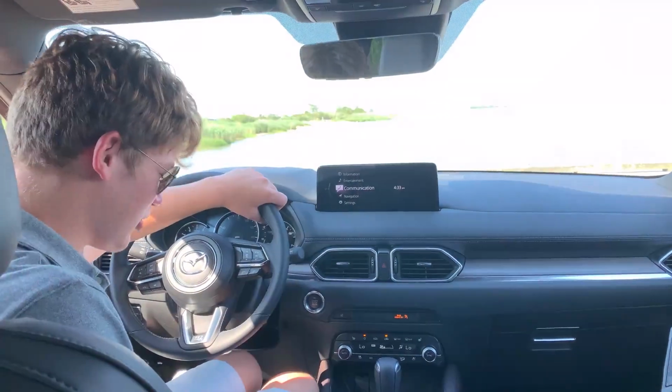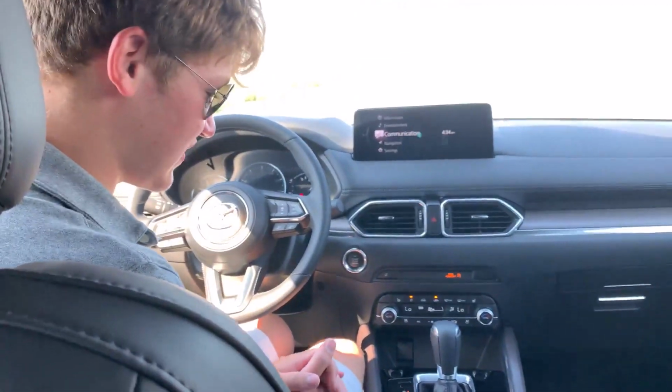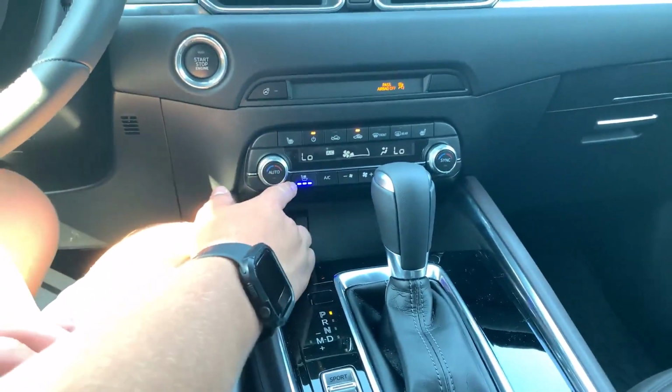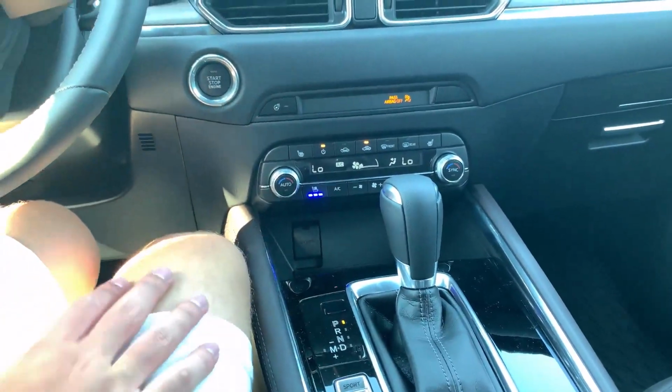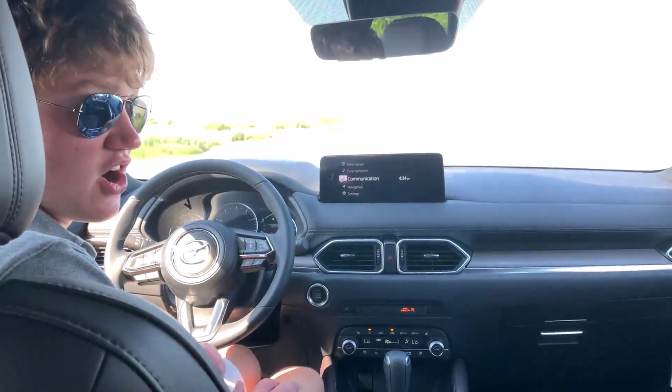While we're on the interior, we do need to talk about some of the features that you get in the Signature CX-5. Starting off with cooled seats, or ventilated seats. They're 3-way. You can go ahead and see they make quite a ruckus. You can actually hear that. That's not the AC running. Those are the seats. You can see when I go ahead and turn it off, it's gone.